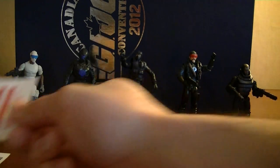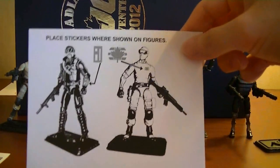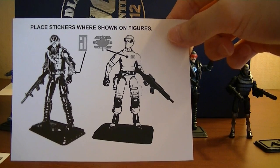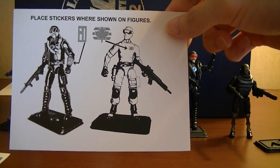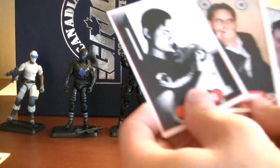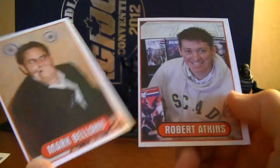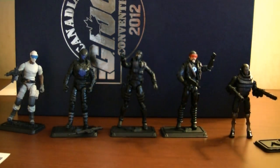Yes. And there's even a nice little art here telling you where some of the stickers may go. And actually, stickers for two of the figures themselves, which is really a unique touch. We got some, you even cards. Gonna show this? Yeah. Jason Liu, Mark Balamo, and Robert Atkins. And speaking of Robert Atkins.